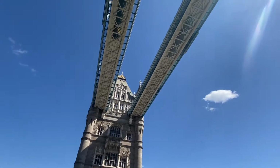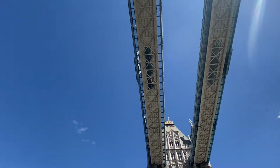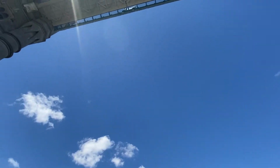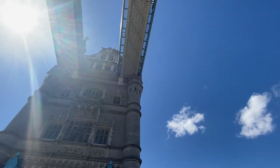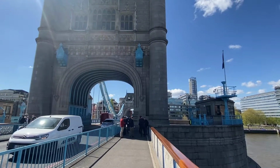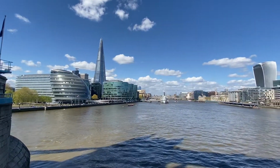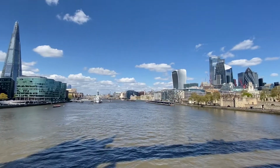This is the walkway. And just pull all the way back. As you can see, it's a beautiful day in London, so if you're brave enough, this is for you. So one last look around, probably one of the best views in London.